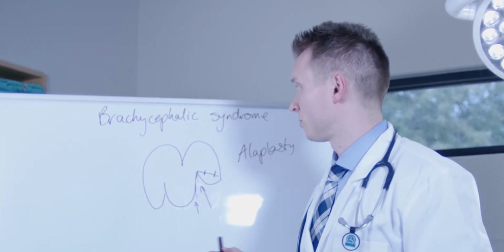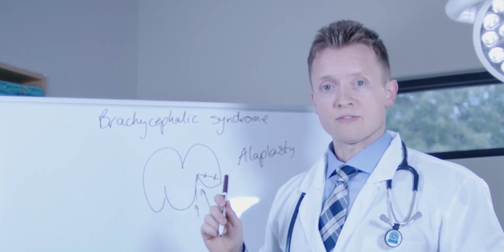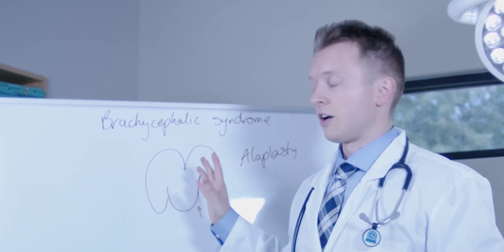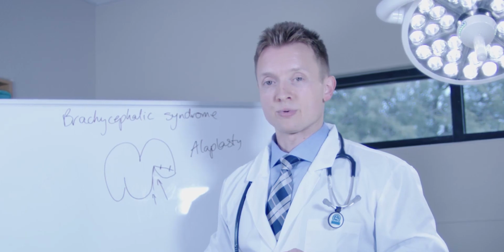So anybody that owns a bulldog, a pug, any of these dogs that have trouble breathing, we recommend doing these simple surgical procedures earlier. If we address their nose and palate when they're young, we greatly improve their quality of life.